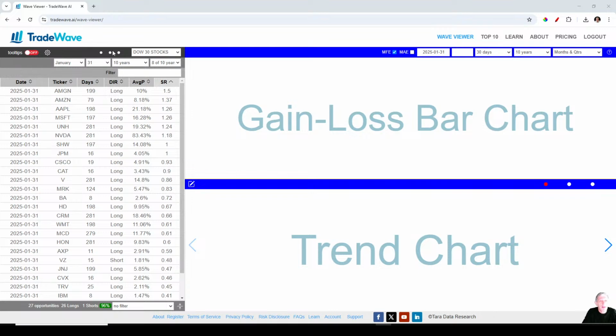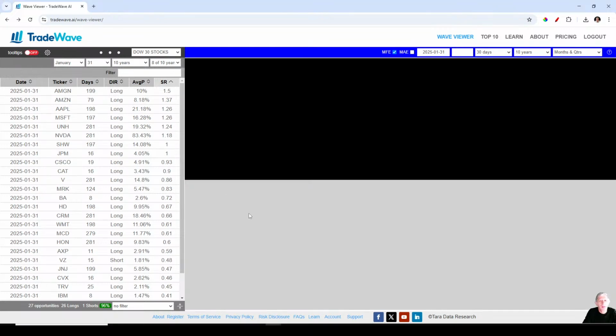What you see on the left side, I actually usually show it like this. What you see on the left side is the actual marvel of data science. This is what about 1 trillion data points have been cranked through in order to find the most repeatable pattern in the number of years you're selecting. So right now it's 10 years. It's found every repeatable pattern you can imagine. It existed in here, and it ranks it with what's called a Sharpe ratio. Some people know what Sharpe ratio is, but the explanation is also on TradeWave.ai. It's a way for us to rank the quality and consistency of a trade.